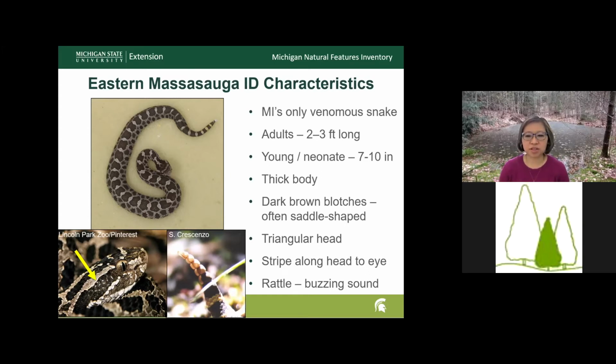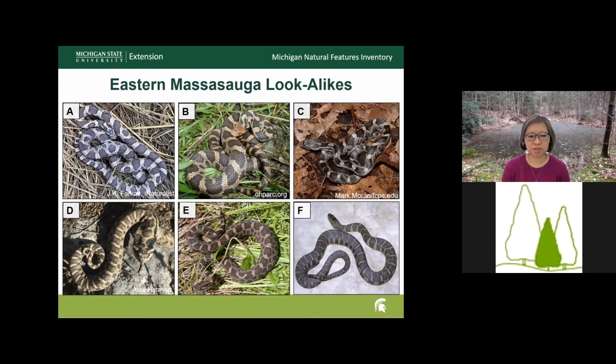So I mentioned that there are a number of species that look like Eastern Massasaugas. And so, Ellen, do you think you can throw up the poll here? So we're just going to do a little quiz. If you want to select, just indicate which of these snake species you think is an Eastern Massasauga rattlesnake.